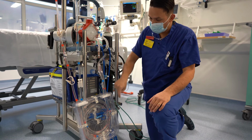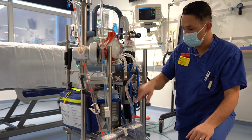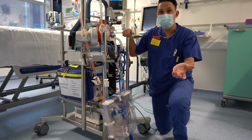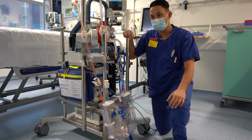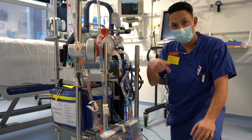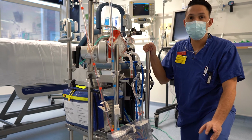We drain the blood from the patients using a large femoral or jugular vein. The blood goes into this access line. It oxygenates the patient's blood, and it gets rid of the carbon dioxide of the patient. And then when this blood is oxygenated, it goes back into a patient's artery or patient's vein.